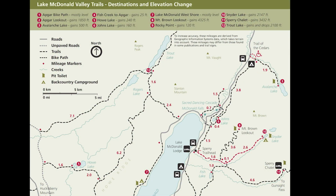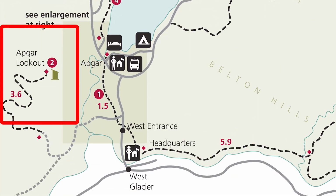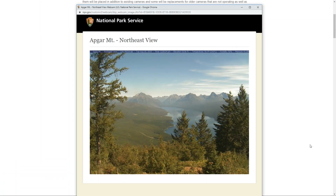This area also has hikes to high peaks. Away from the Sun Road, there's a hike with a great view of Lake McDonald. From the Apgar Lookout, if you've been to the park's website, there's a webcam at this spot.